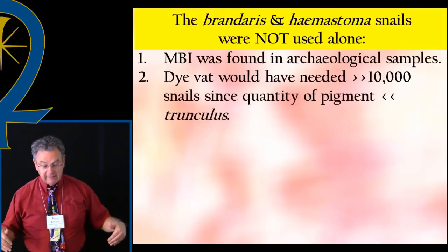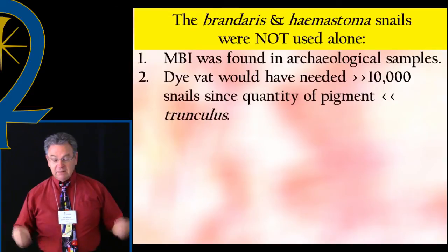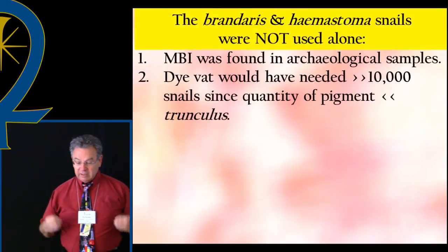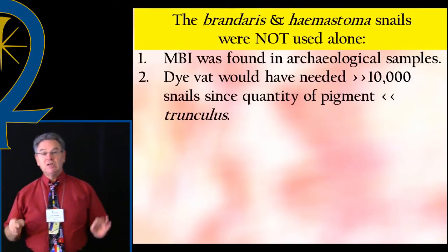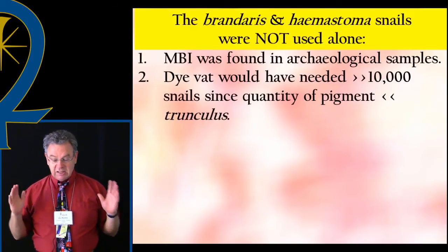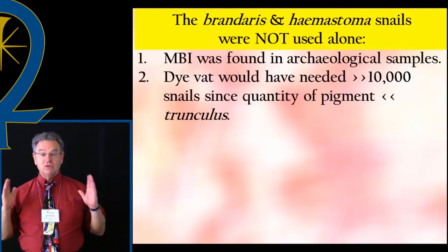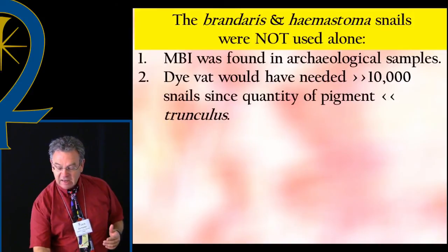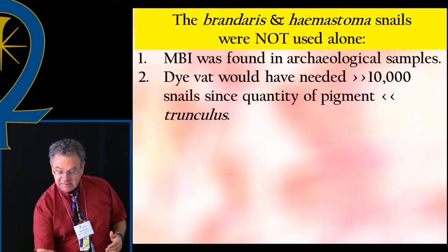But besides that, the dye vat would have needed many more than 10,000 snails, since the quantity of pigment in a Brandaris or Hemostoma is even much less than a trunculus. Even the trunculus, to use 10,000 snails, is an astronomical amount. To use Brandaris and Hemostoma, you need tens of thousands, which doesn't make sense.